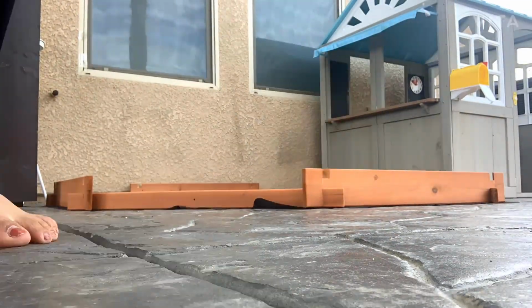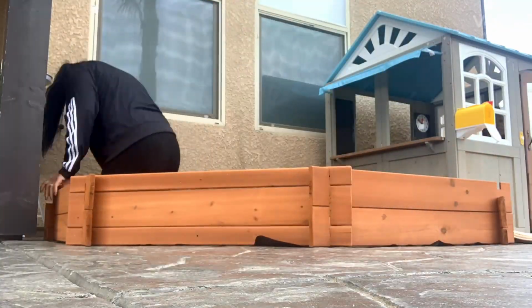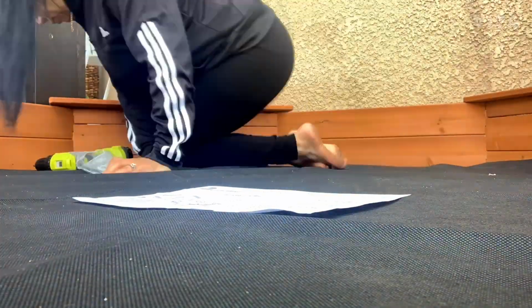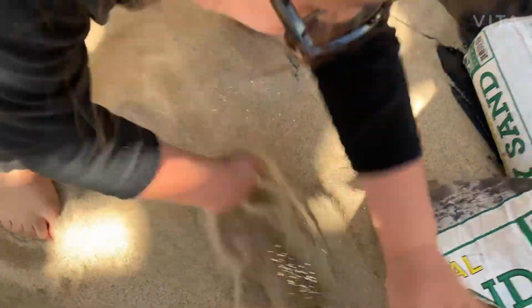And finally, getting to the sandbox, guys. I also purchased this on Wayfair. I think it was a great purchase. It was very easy to put together. And once again, I had my little helper join in and have some fun while doing it.